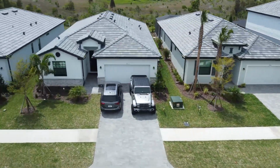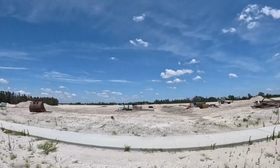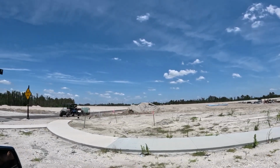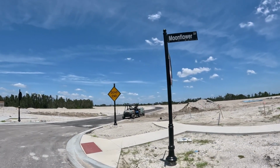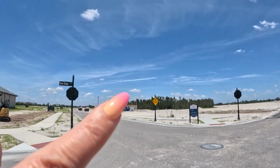So if you're interested in any of that or want more information, just reach out to us and I'll send that over to you. And then off to the east here, I don't know if you can see the power lines out there, but that's River Road. So this is where Mattamy will be building their homes, right there in this area. Down there.